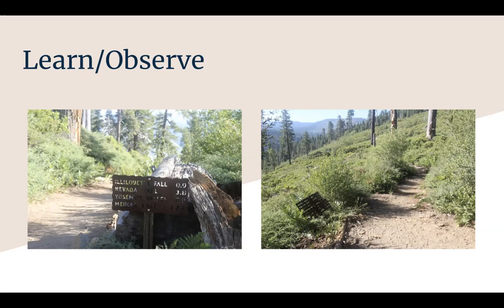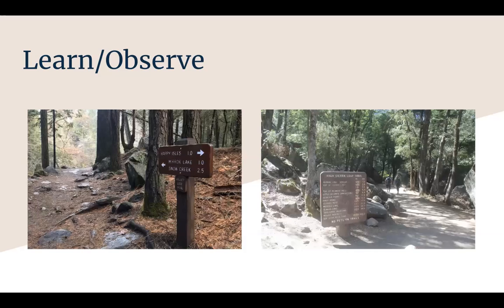And another thing that I'd like to point out, especially on this next slide, is that this is not the only type of sign that you're going to find on hiking trails in Yosemite directing hikers. So here we have another sign that is also used. This one right here on the left is on Mirror Lake Trail, and this is a sign that's made out of wood.